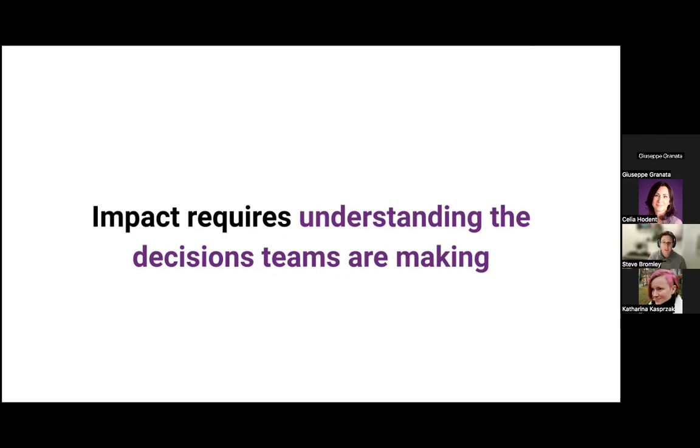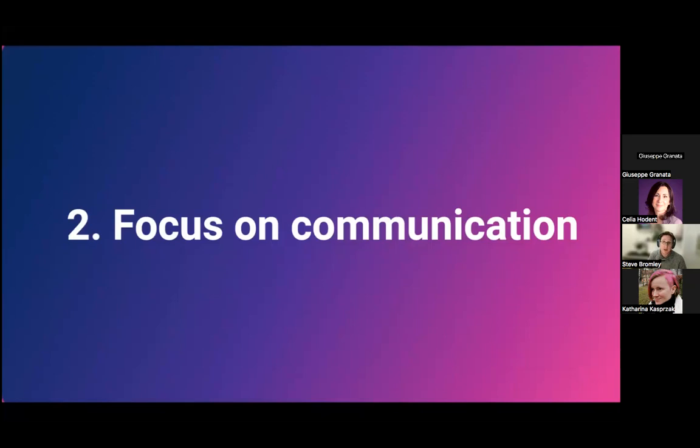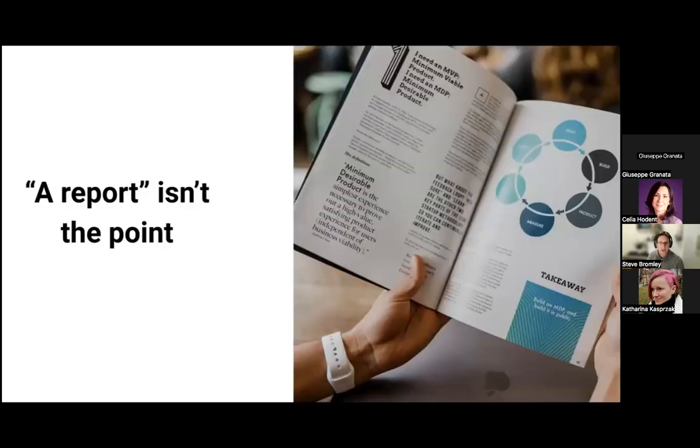My second tip, and an area where I do see teams go wrong again, is making sure that we're focusing on communication. A naive view of the role of a user researcher would be we go away, we run a study, and we write a lovely report, and then we hand over the report to the team. We have to continue to remind ourselves that the report isn't the point. Our job isn't to go and write reports. Who would pay for that?